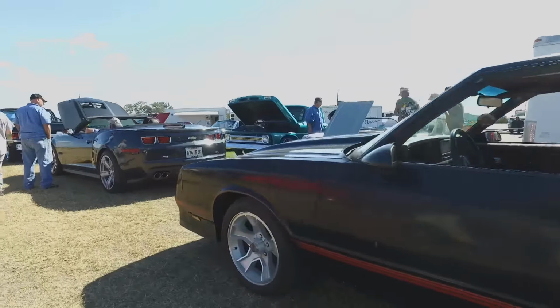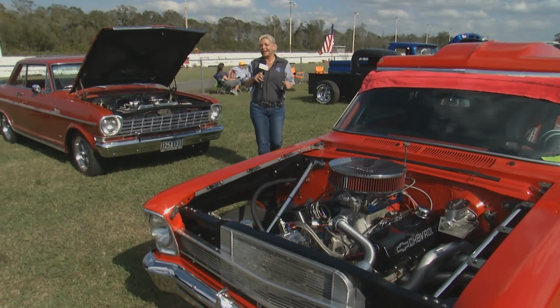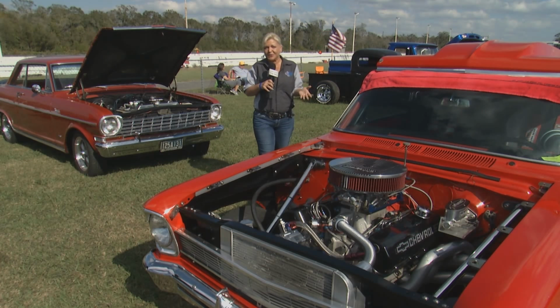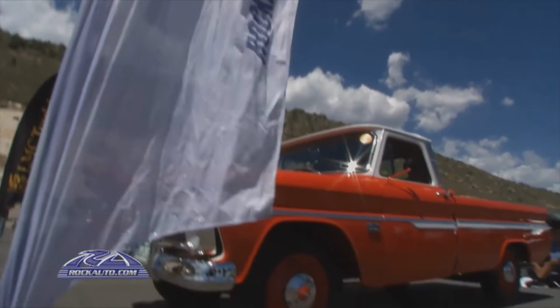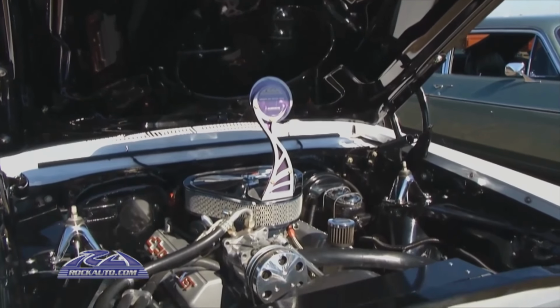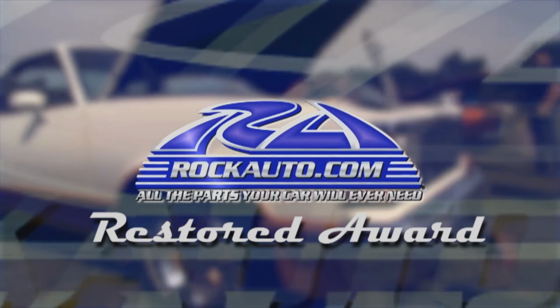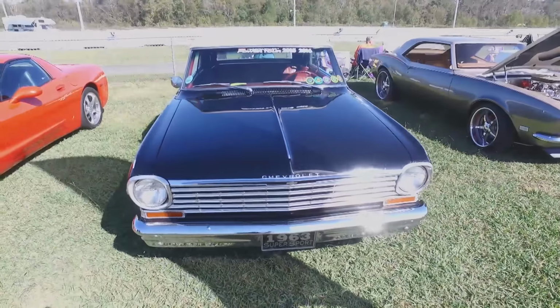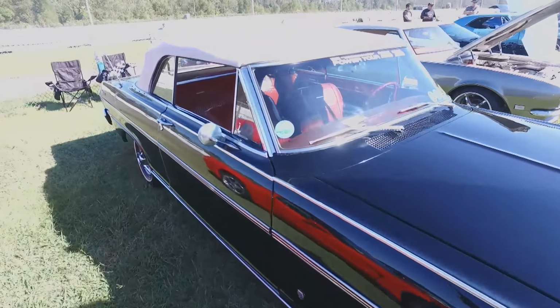Sometimes we come to these shows and we won't see any Novas at all. But at this particular show, we not only see street ones and race ones, but also some very rare ones. The Rock Auto Restored Award is up next, and our winner here at No Problem Raceway is Barry Whitaker and his 1963 Chevy 2 Nova. It is a rare car. It's a 1 year only SS Nova convertible.